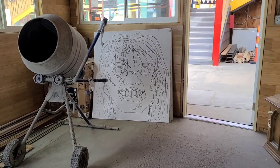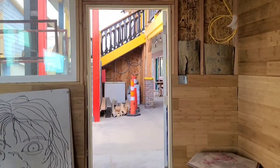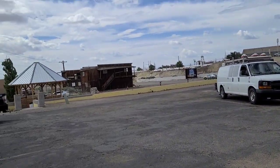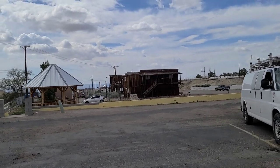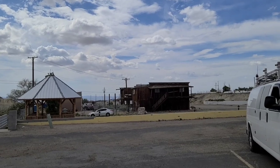Work in progress, huh? Hula hoops. See them on the wall back here? Okay. All right. That looks like that could be that old building there. It's like half torn apart. Looks like it could be a movie set.